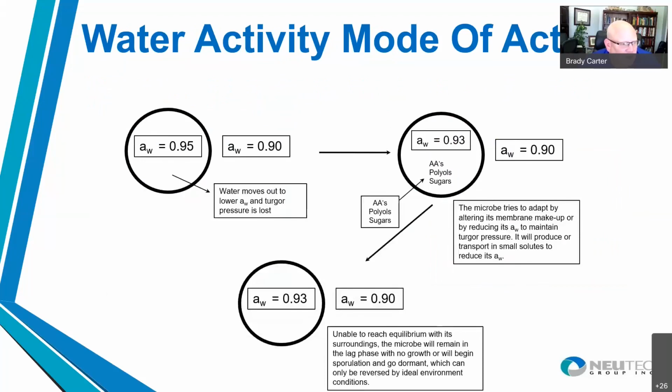And again, the reason why this is dictated by water activity and not moisture content is because it's all controlled by energy. Water activity is the energy of water. It's not the free water. It's not the available water. It's the energy of water. And so if a microorganism has an internal condition where the energy of that water is at 0.95, and it encounters an environment where the energy of the water is 0.90, then water is going to leave the cell. It always moves from high water activity to low, high energy to low energy.